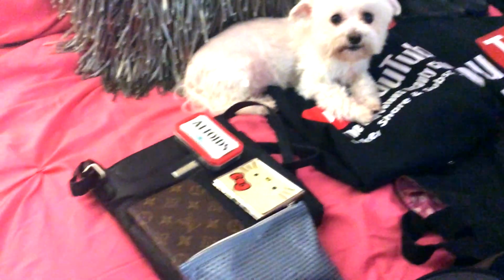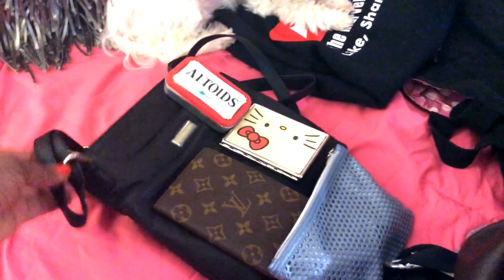It's a book bag, basically, backpack, knapsack, however you call it. And up here next to Jaja, you can see that I have my purse that I will be carrying. It's a crossbody, my passport.